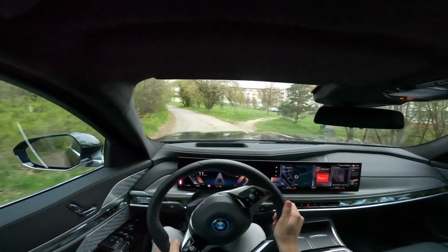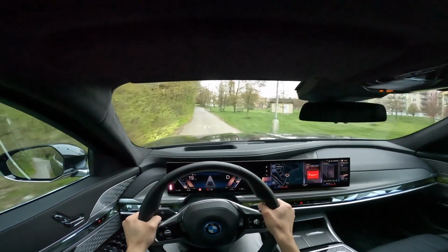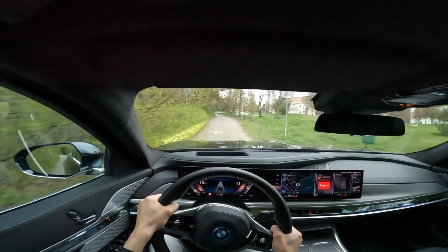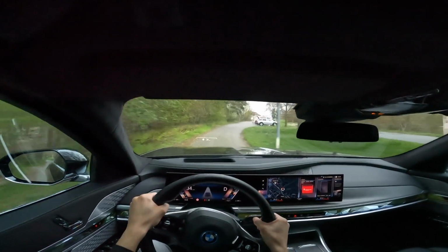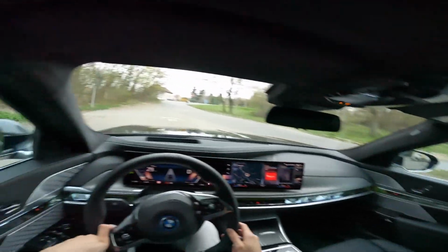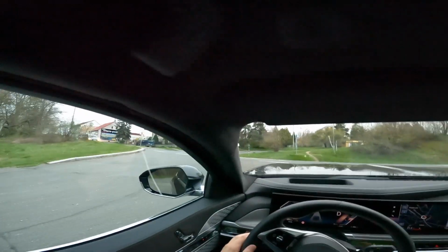Wow, this is something superb. I have to say the driver is really isolated from the outside. You hardly feel or hear any noises from the outside. Well, the seats are really comfortable. The steering is light and the suspension is just insane. I would say the suspension on this car is just from another planet.